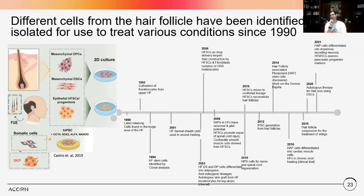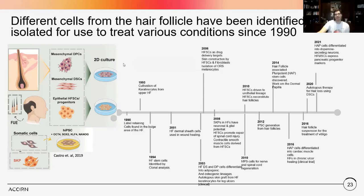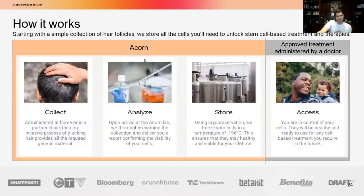And so it is really at this moment in time where it's been building, just like the Wright brothers, where you identify these things and their potential years ago, and we're finally getting to a point where we're seeing actual human applications today.